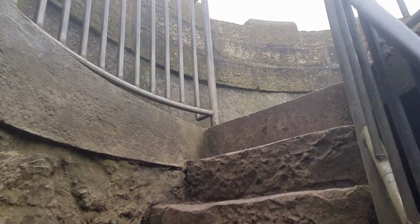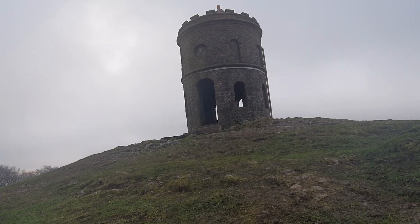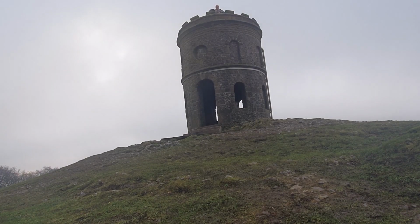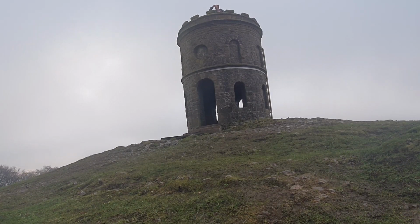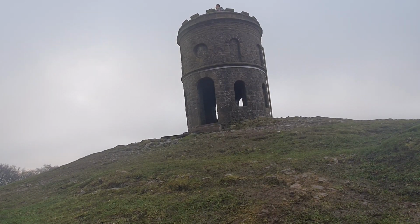Soloman's Temple. This Victorian folly built in 1895 for a local farmer and landowner, Soloman Mycock, by the unemployed of the area. It was a type of Victorian job creation scheme. It sits on top of a prehistoric mound, and at 1,300 feet, or 396 metres, it makes an excellent vantage point above Buxton and the surrounding moors. Mam Tor can be seen on a clear day.